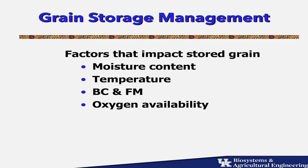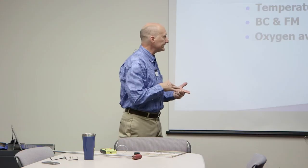Okay, so now we want to talk about the physical side of grain management and the factors that affect storability. The first thing and the most important thing is moisture. If you control the moisture, you're going to control a lot of problems. The second is temperature, so you want to get it dry enough, you want to cool it out as quickly as you can. We'll talk about when that should happen in Kentucky.